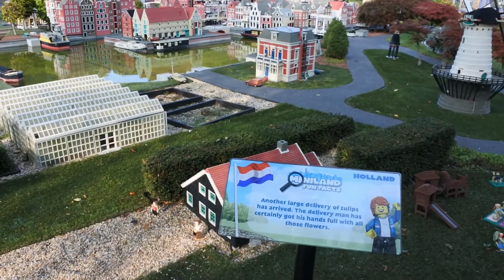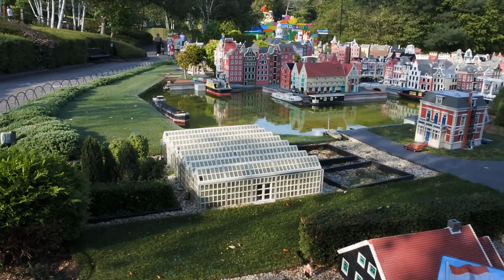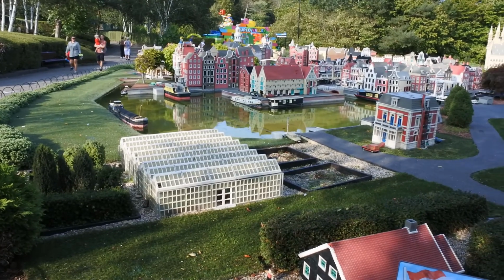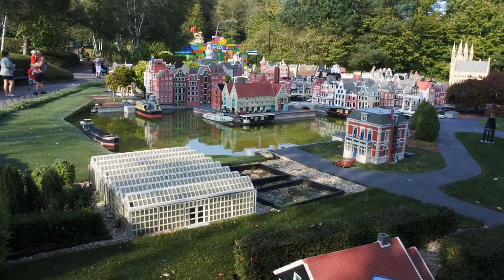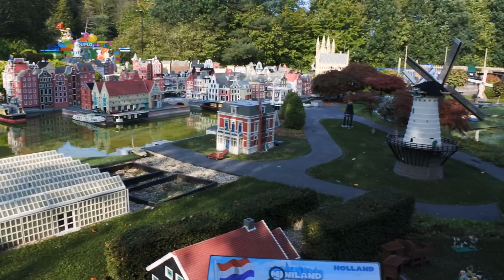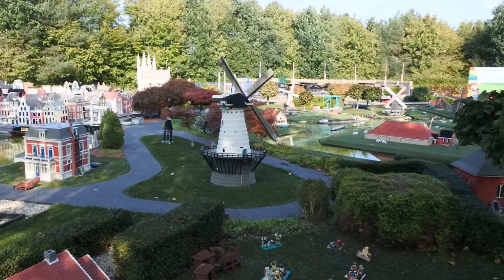So we're currently in Miniland at Legoland, and in this wonderful creation we have lots of different countries represented by the wonderful Lego artists. And this is currently Holland, and the beautiful buildings that are so memorable to me, because we've had quite a few wonderful trips to Holland and to Amsterdam in particular.